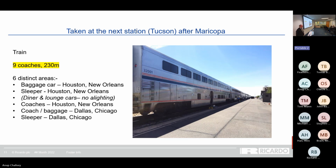But the only reason for choosing this one in particular is I've got the photograph of the train at Tucson, which made it easy to use Maricopa as the worked example, as it were. So it's not the only place where this happens. This happens a lot. But as a worked example, this one works best. So don't think it's unique. It happens lots of other places where the train stops, it then shuffles, it stops again.